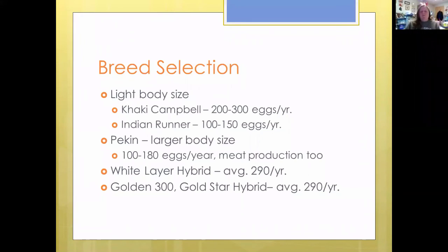However, far and away better off than the Pekin or the straight Indian runners are the white layer hybrids, about 290 eggs a year. And also a couple companies out there have different names for what's called a kind of a buffy colored duck. Looks like it's crossed with a Khaki Campbell. The Golden 300 or Gold Star hybrid, about 290 eggs a year. So no, they don't necessarily lay quite as well as a Leghorn chicken or even some brown egg layer chicken strains, but if this is for profit, then you might want to try a Khaki Campbell, white layer hybrid or Gold 300. However, Indian runners are kind of fun to look at.